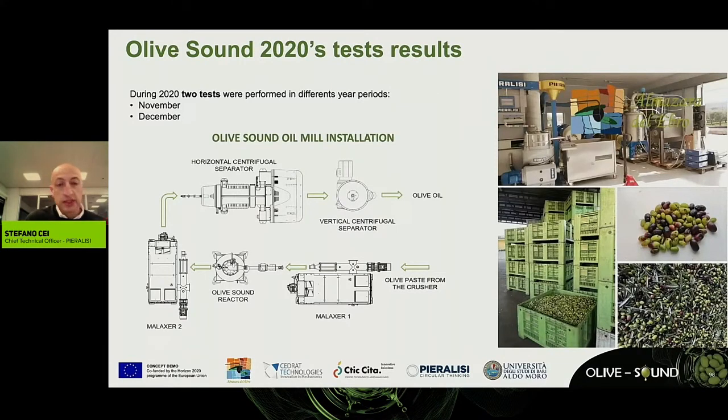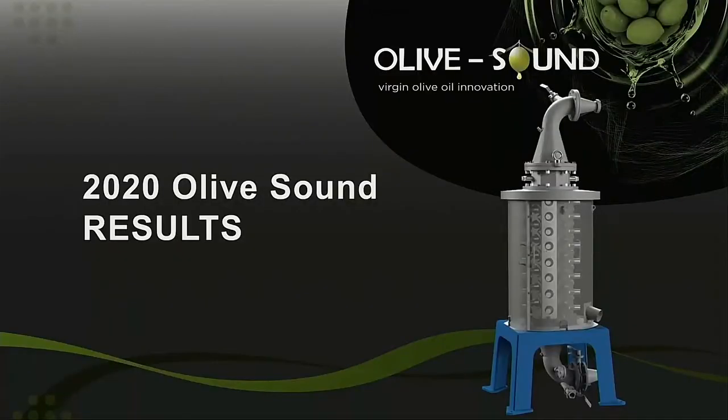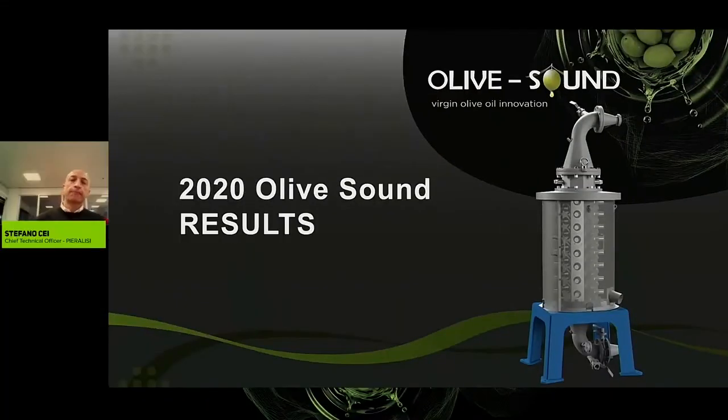As you can see, this was a small olive oil mill, and we performed a test during the November and December periods. We installed the Ultrasound machine in this one, and we tested both green, changing and black olives during this time. Let me show the results in the next slide about the test performed in this period. Next slide, Paolo, please. Next again.